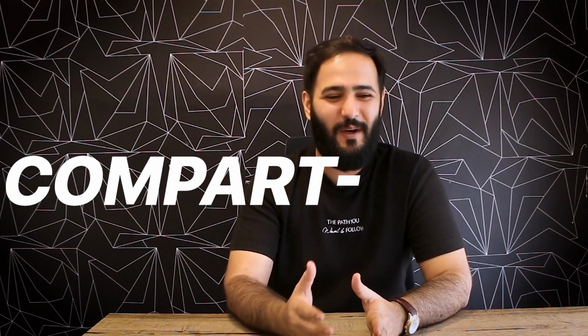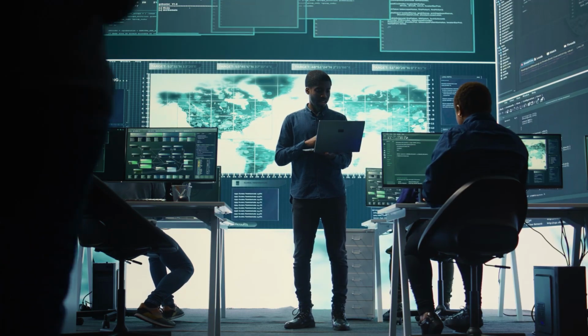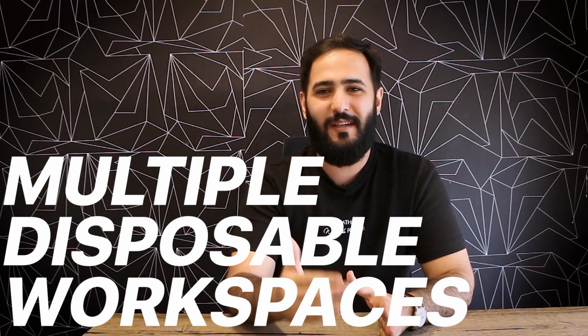Qubes takes a compartmentalized approach. Each application and process runs in an isolated virtual machine, meaning even if one part of your system gets compromised, the rest stays secure. This is a favorite among cybersecurity experts and even people in high-risk fields like investigative journalism. Think of Qubes like having multiple disposable workspaces within one system. If one gets infected, it won't spread to the rest of your data.